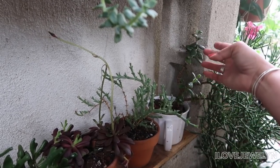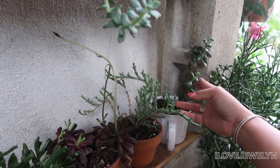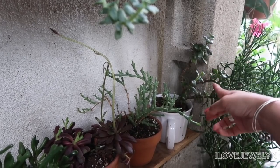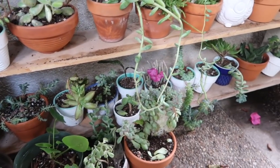And then this is some jade that I wanna say was gifted to me from my host in the Bay Area. As you can see, they're like miniature jades. Aren't they so cute? I love the look of that. So that's everything living on the third shelf. Let's talk about the last shelf down here.